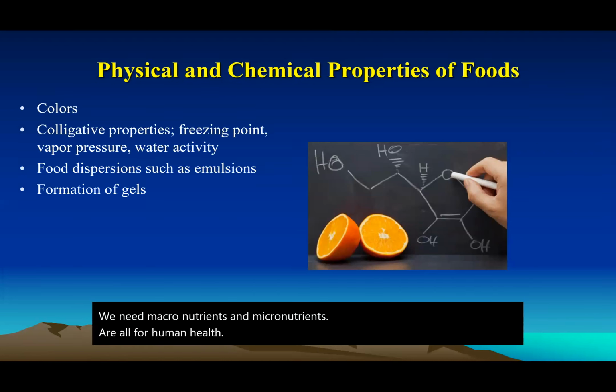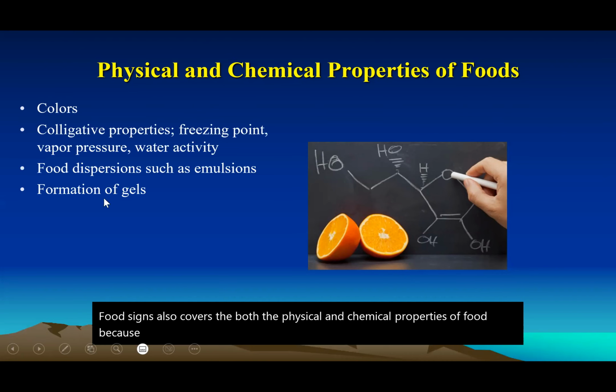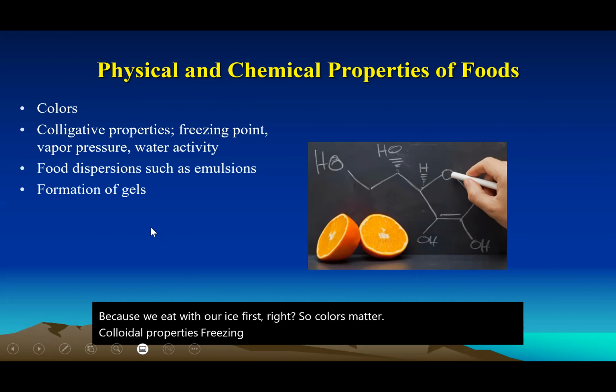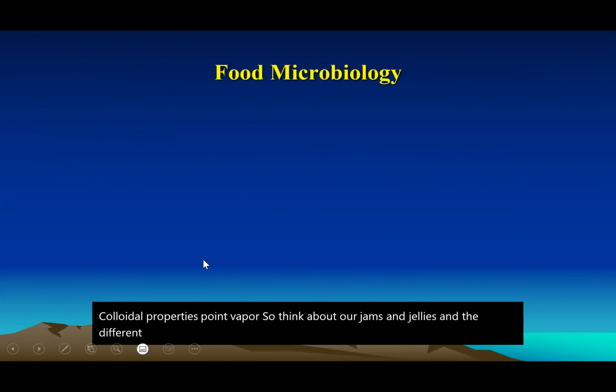Food science also covers both the physical and chemical properties of food, because we eat with our eyes first, right? So colors matter, colloidal properties, freezing point, vapor. So think about our jams and jellies and the different physical structure of food.